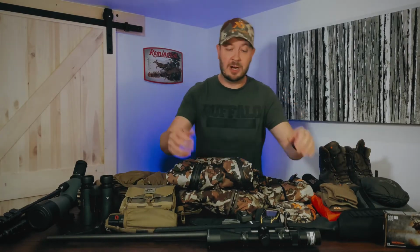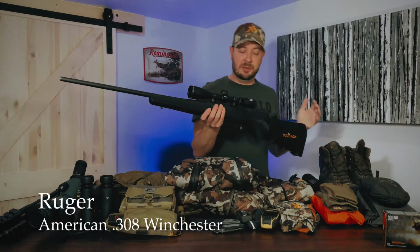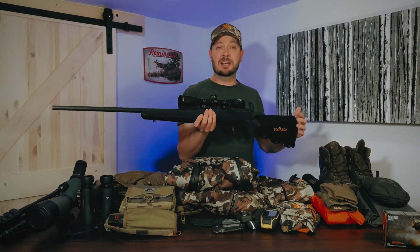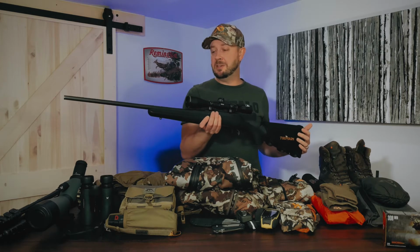Moving on to my rifle, this is the Ruger American chambered in .308. It's my first rifle. It's an entry budget rifle, which is great because I can take it out in the bush and not worry about scratching or denting it up.